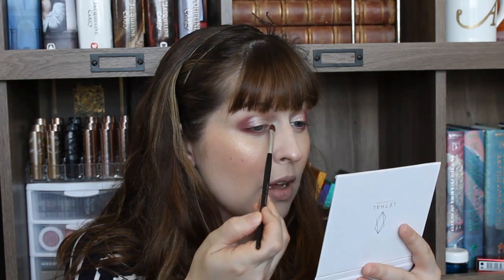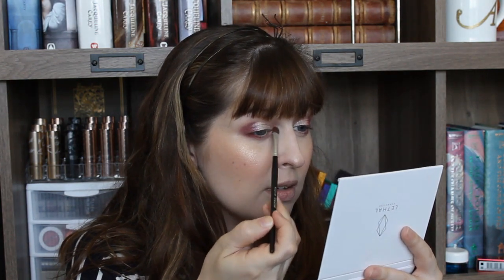I think that's what I'm gonna do. I think it could turn out to look really great, or it could turn out to look really nuts. Because I'm enjoying the look, so. Okay, I think that works, but we're gonna stay really light with it.